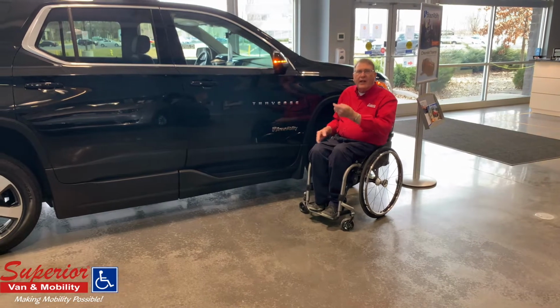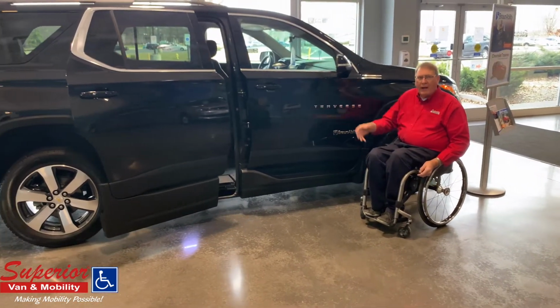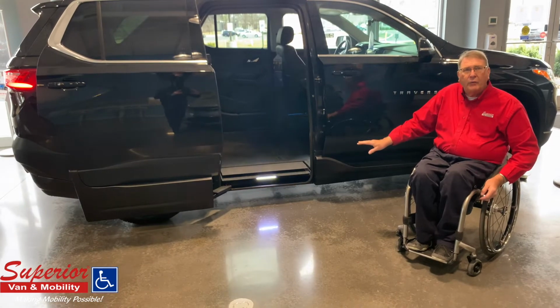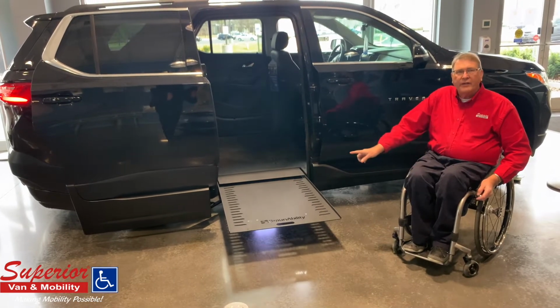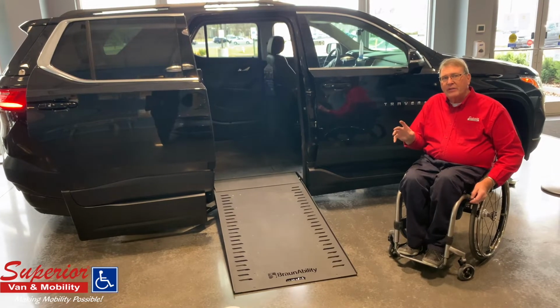With 3 taps of the remote, the door opens by power, slides open. The ramp is going to slide out from underneath the vehicle to give you a quieter ride with driving this vehicle. This ramp has a 1,000-pound weight capacity. It's wider than the Ford Explorer was. This vehicle is going to be a game changer.